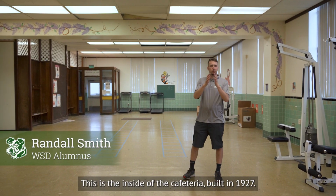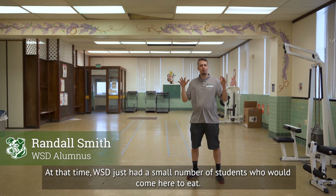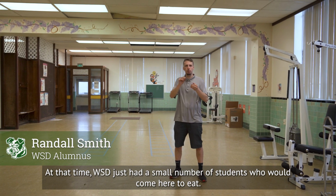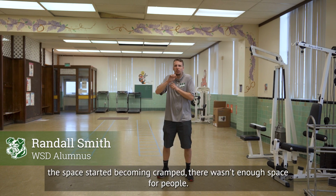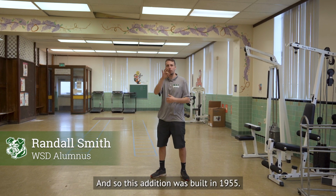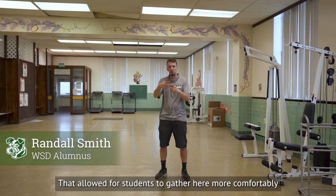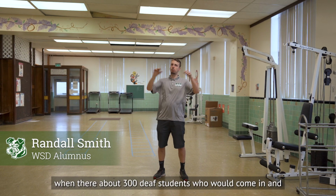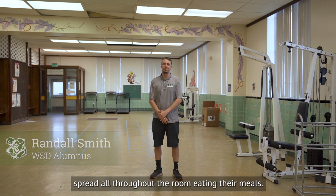This is the inside of the cafeteria, built in 1927. At that time, WSD just had a small number of students who would come here to eat. And as more and more deaf students started joining, the space started becoming cramped. There wasn't enough space for people. And so this addition was built in 1955. That allowed for students to gather here more comfortably until the 1970s, when there were about 300 deaf students who would come in and spread all throughout the room eating their meals.